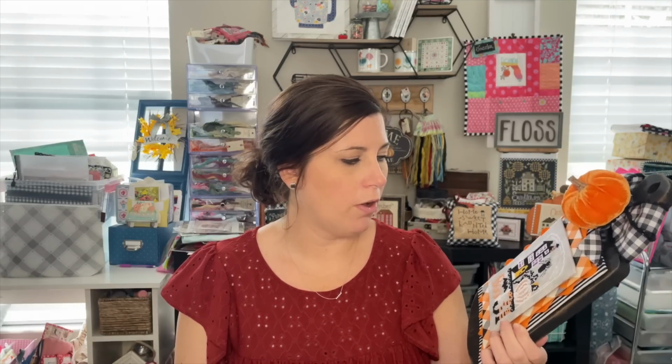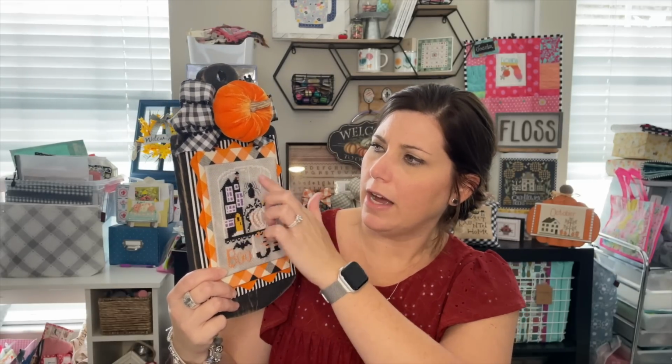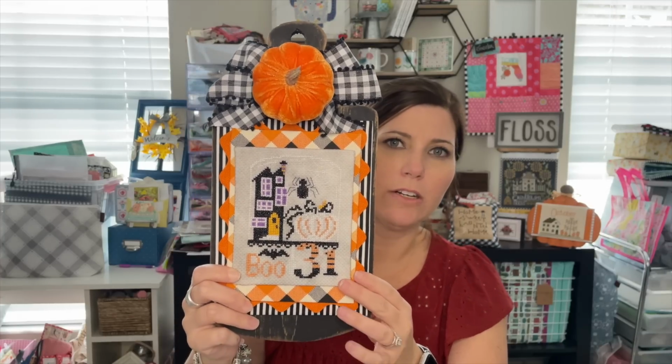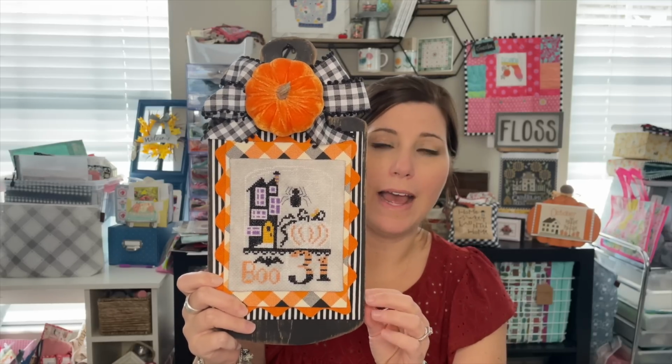So I want to go ahead and talk about, I have two previous finishes here and then jump into it. And I'm just going to get right to everything so the video isn't too long. For my first previous finish, I cannot remember what it is called, but it is by My Fanny on Etsy, and it is a Halloween piece. It's like a little cake stand with some different Halloween things, and this is a couple years old. Again, it's My Fanny on Etsy.